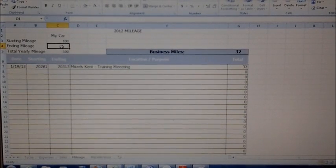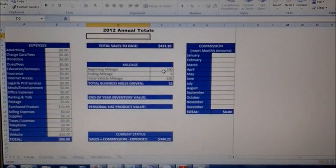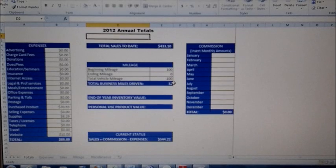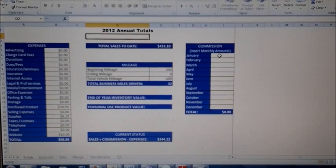At the end of the year, I'm going to put what my ending mileage was, and it's going to tell me what my total miles were that I drove the whole year on that car. Over here, this tells me what my total Scentsy miles were. Both of those things are going to get transferred over onto the totals page up here. Okay, right now I don't have good data on here, but they will be here, and your total business miles will be here.